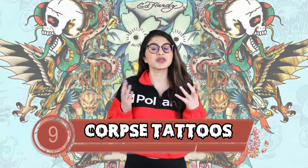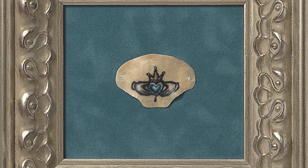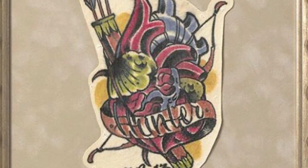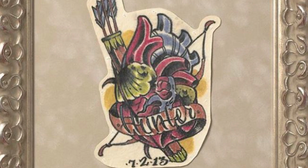Coming in at number 9 are corpse tattoos. So apparently if you're a true collector of tattoos, it means they belong to someone else and you have them. Usually these are collections of skin taken from corpses or stained skin which are then preserved in a mummified state in a glass box for easy display, of course. The tattoos are actually mounted in some cases and they're pulled so tight you can see light go through the tattoo puncture holes. That's a lot of stretching.